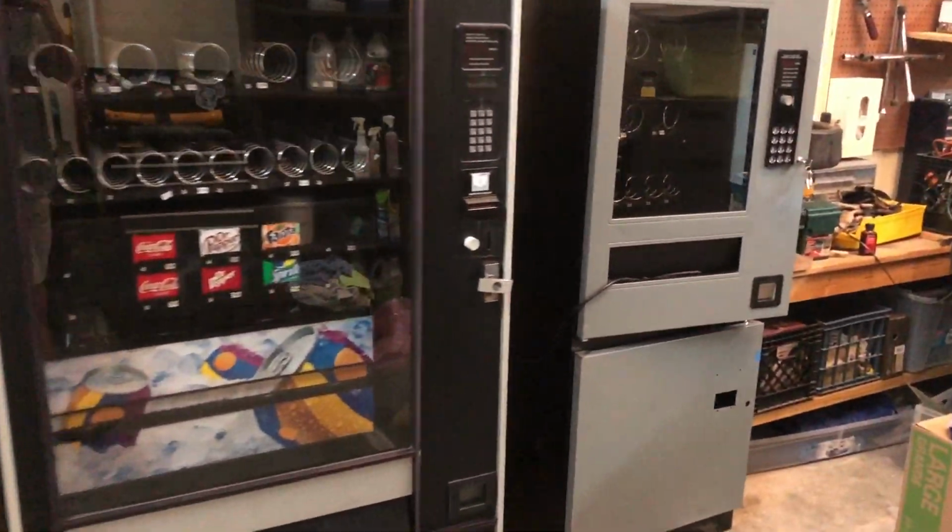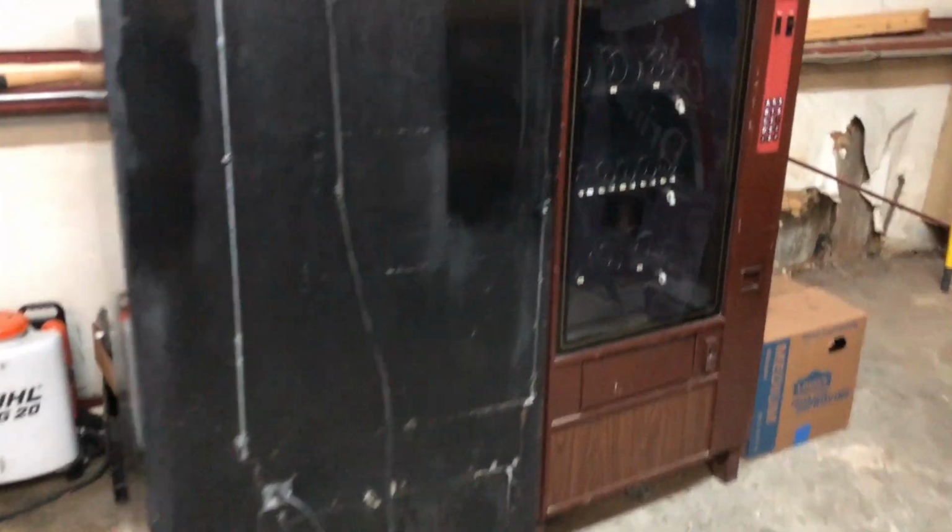So currently I do have a bunch of machines on my hand. I have a bunch of machines that aren't really working. I have machines that I need to move. I just had collected machines over the years from pulling them off location when they didn't work. So right now I'm fixing all my machines, I'm selling them all off, and then once they're all sold off, I'm gonna try to get a couple more locations.